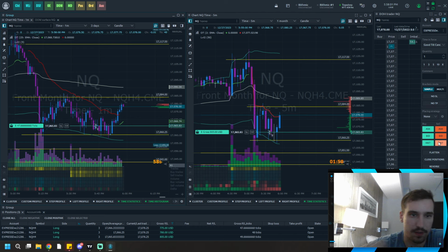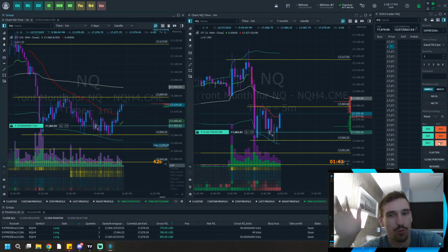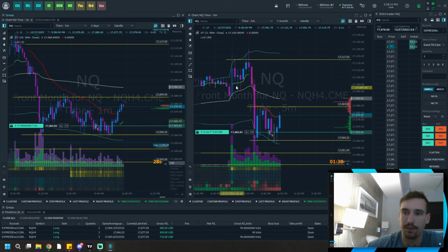Really curious if we're gonna break this level. We might have to sell a bit here. We're looking so bullish. I literally think we're just gonna run right back up to the highs. I know earlier I thought we were gonna just drop another 100 points, but the way this price action is going, it just makes sense that we rip back up to the top and maybe even break highs.